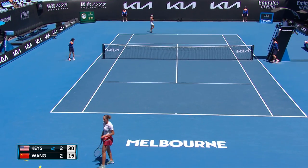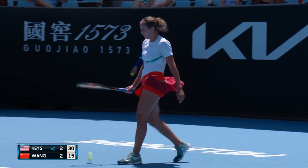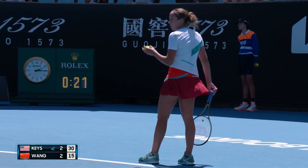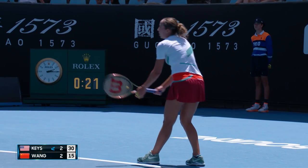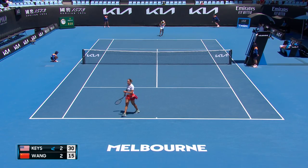Yeah, I think she should continue to use that serve. It's so effective, that out wide serve. I mean, Wang's standing a couple feet behind the baseline, so throw in that slice out wide. Wang's just so far back, it's tough to get an advantage on that return.